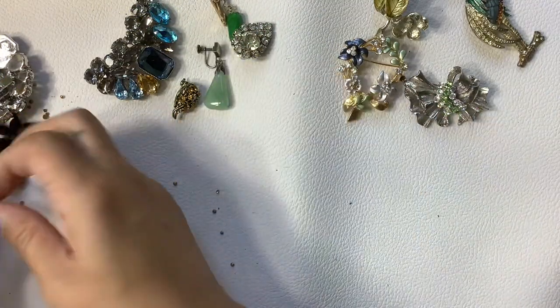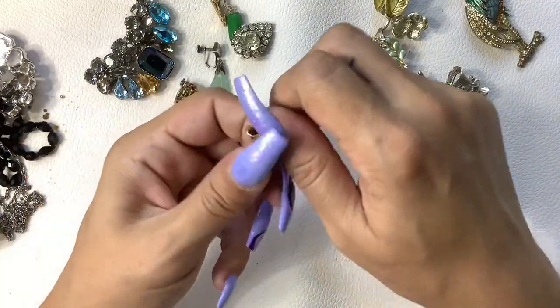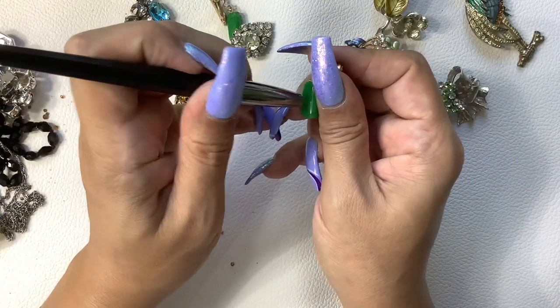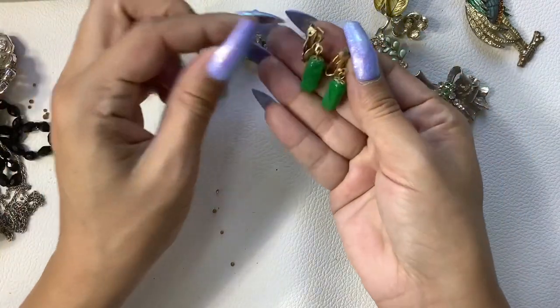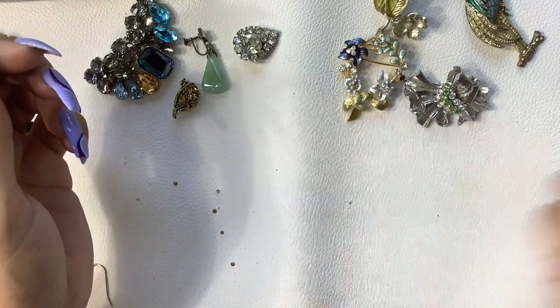Here's an earring. Oh, I saw this one. So here's a clip-on. These might be glass. Yes, these are glass. So we can do 4 on those.